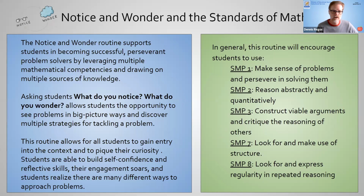This routine will allow for students to gain entry into the context and to pique their curiosity, and students are able to build self-confidence and reflective skills. Their engagement soars, and students realize there are many different ways to approach problems.